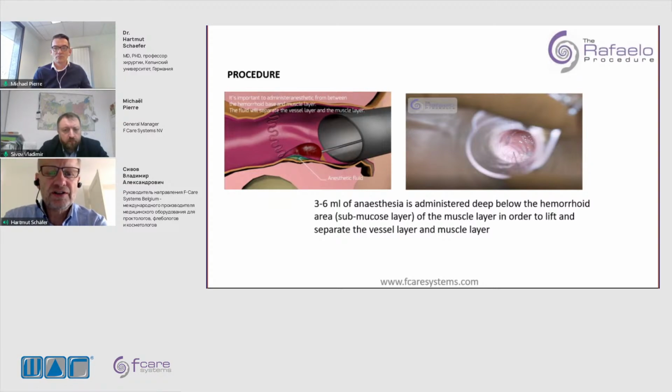Next procedure step is to introduce the anesthesia fluid, which is placed between the submucosal layer and the muscle layer, and we give like 2 or 3 milliliters for each node. On the right side, you see also the step during an operation. It's a little bit bad, this picture. We will see it better in the videos which are following now.